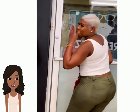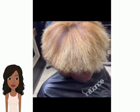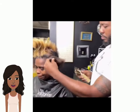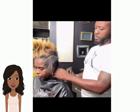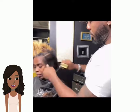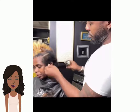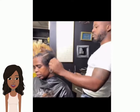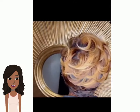So moving on, we see someone with kind of like a well-blended blonde color combination. So she is going to be getting her hair cut into more of a signature pixie style. So the barber is just kind of trimming the hair and styling it with the clippers, pair of shears as well, and bam, well styled pixie cut. Loving the way the color looks with this, absolutely beautiful.